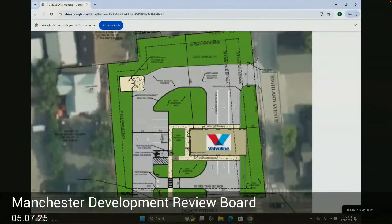Years ago, there was a conceptual plan for that property, and it was the same thing. They were talking about removal of that building. And I know there was a lot of talk about the Highland Avenue entrance and exit onto 11 and 30. Right now, it's really hard to see. For one, the building's right there, and it's very narrow right there.